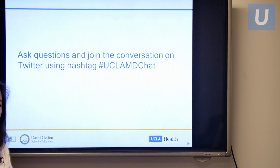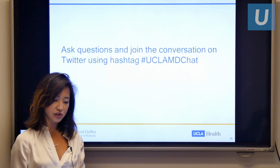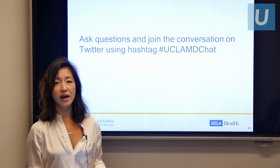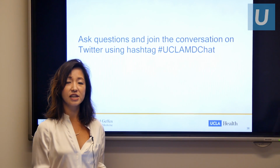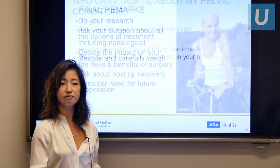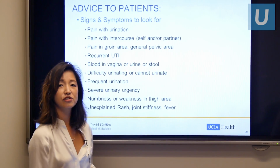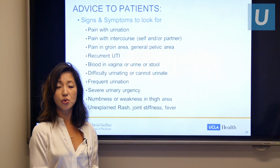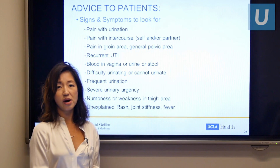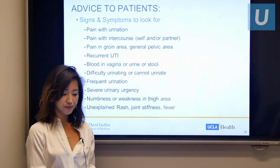So the first question I see here is, what if I already have had surgery with mesh to treat stress urinary incontinence? Should I have the mesh removed? I think that is an important question. If you have any of these symptoms, such as pain with urination, pain with intercourse, infections, blood, difficulty urinating, it's worthwhile talking to your surgeon about it, who can do further testing.